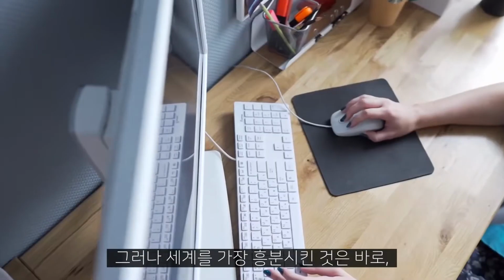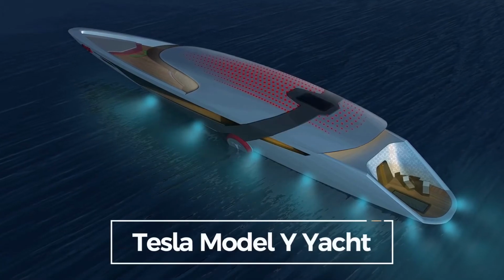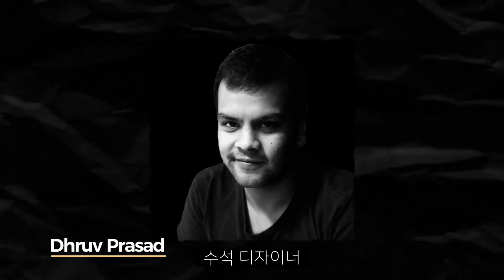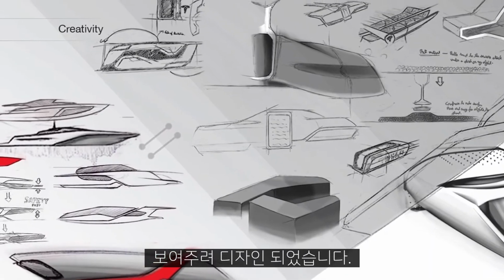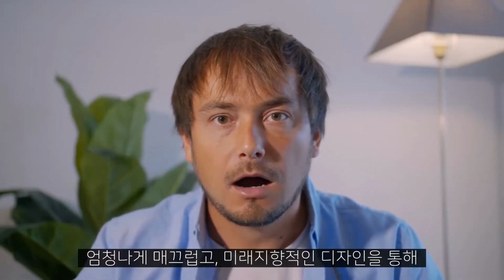the world. But few have garnered as much excitement as the Tesla Model Y yacht, which was designed and presented by Dhruv Prasad, a senior designer at Liquid Ink Design. When explaining his concept, he's commented that the Tesla Model Y yacht is all about exploration. And when you take a look at what the yacht has to offer, that's pretty easy to see.